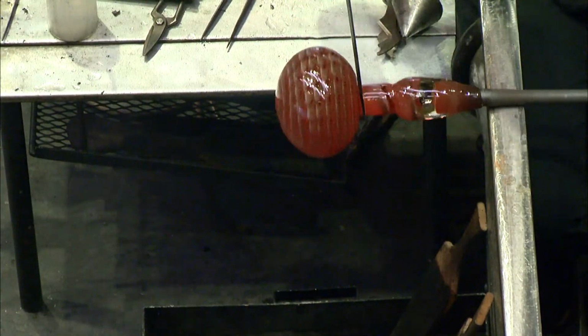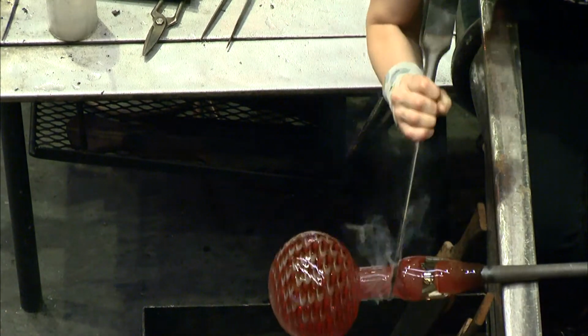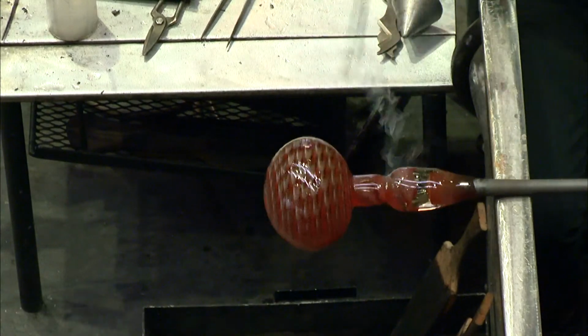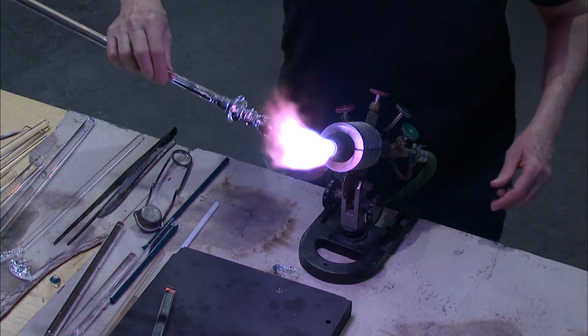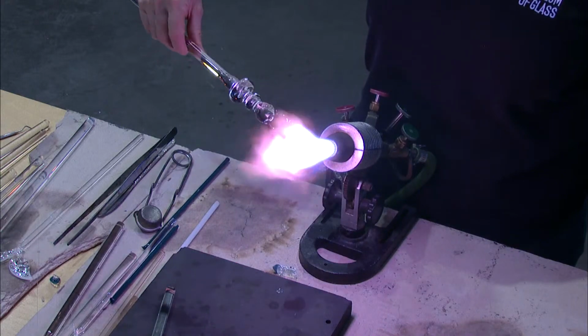And she's really careful. She's tapping on that pedal just little bits at a time to give a little bit of air pressure. You can easily overinflate at this stage when the glass is really, really hot. I've certainly overinflated a few things over the last 6 months learning how to use this system. It's definitely taken us some time to adapt to it.